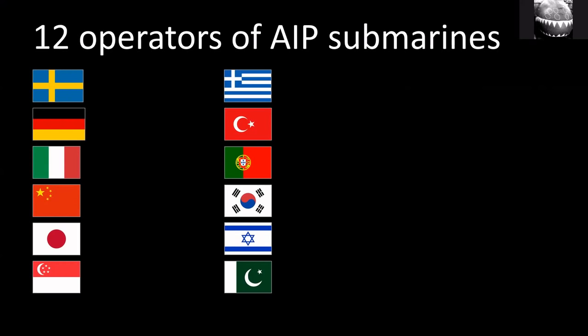Pakistan is interesting because their submarines that currently have AIP use the French Mesmer system, which I haven't really covered much here. It's a historic system. I don't think it's going forward anywhere. Future Pakistan Navy submarines will also have AIP, but coming from China, it will be Stirling engine, very likely.